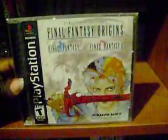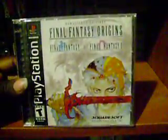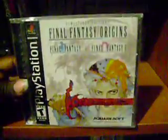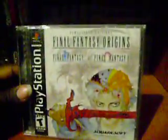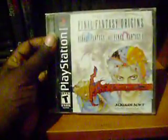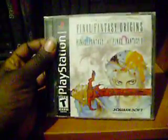And we have Final Fantasy Origins. I remember I got this game for my 17th birthday. It was really cool. It of course has Final Fantasy the original and Final Fantasy 2. Of course it's a PlayStation 1 game, and with the new added full motion video cutscene, so that was a pretty cool thing to have at the time.